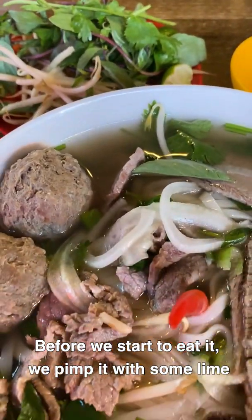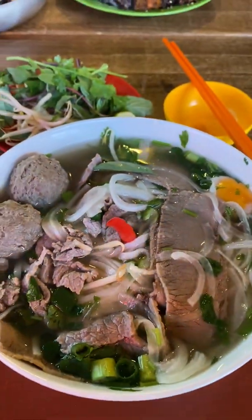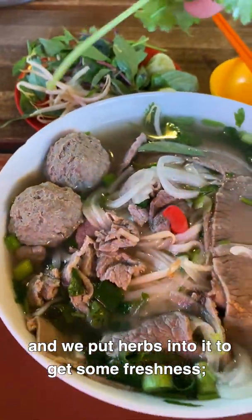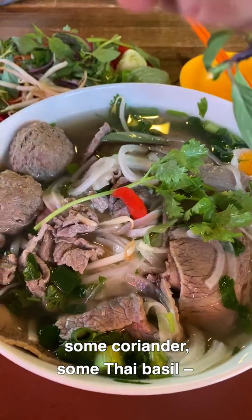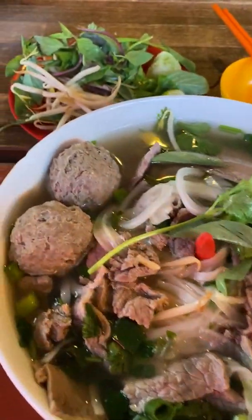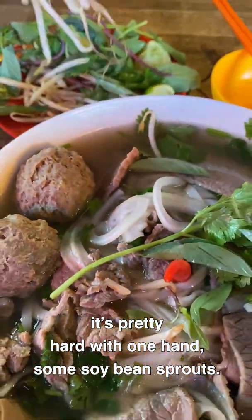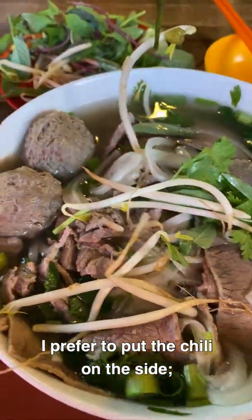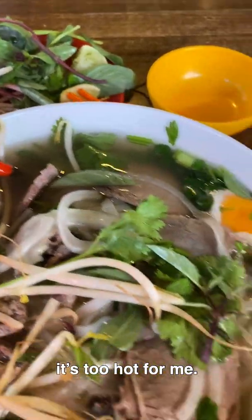Before we start to eat it, the most important part is we pimp it with some lime, and then we put all the herbs into it to get some freshness, some coriander, some Thai basil. It's pretty hard with one hand here, as I see. And some soya sprouts. I prefer to put chili on the side. It's too hot for me though.